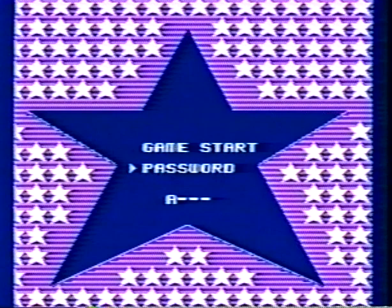We will enter the password ZZPS. This will make the game start on level 4. It functions perfectly normally.